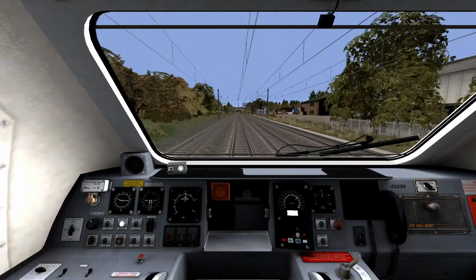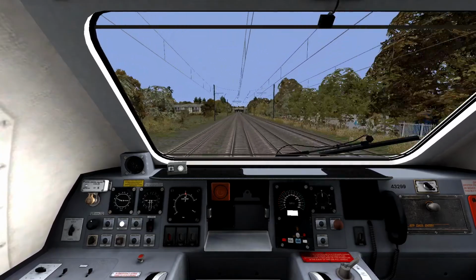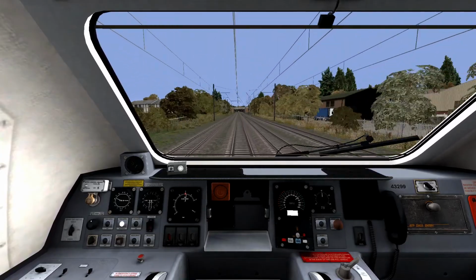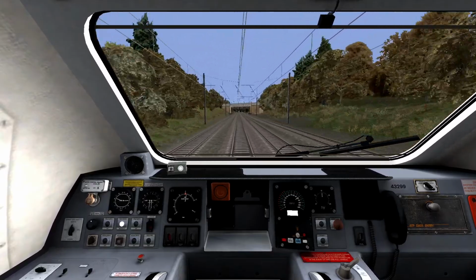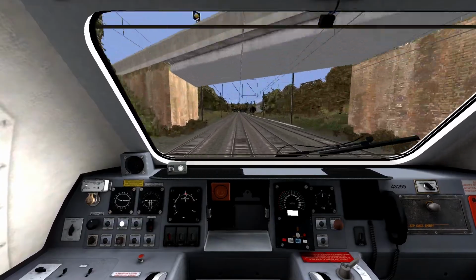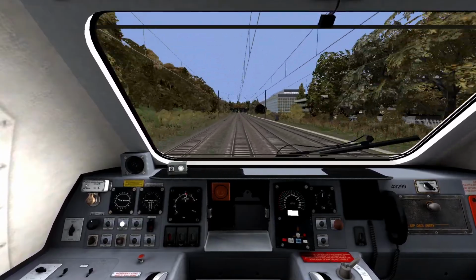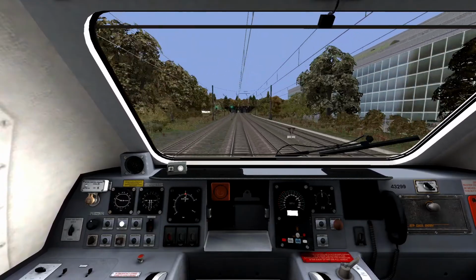Speed limit is shortly going up to 115. 387 going to King's Cross from King's Lynn. Yeah, I think Alan Thomson Sim is planning on doing the whole route from King's Cross to King's Lynn. So they've already got, I think it's Cambridge to Ely. They just need to do Cambridge to Hitchin and then Cambridge to King's Lynn.